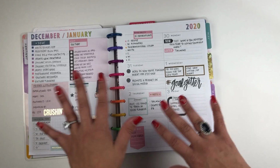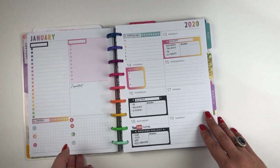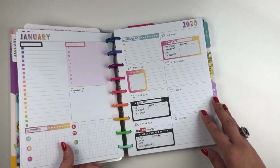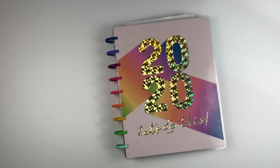So this is the current week that I've done. I've got next week ready to go. I normally plan a few weeks in advance, but I really love this. I tried using the dashboard as my main catch-all last year, I think, and I got a few months into it and just did not like it. I love using my main catch-all as a decorative planner, and the dashboard was kind of hard for me to decorate.